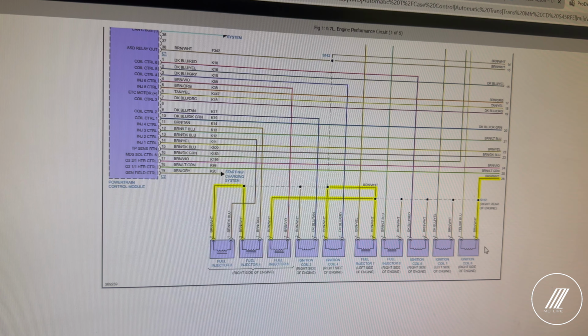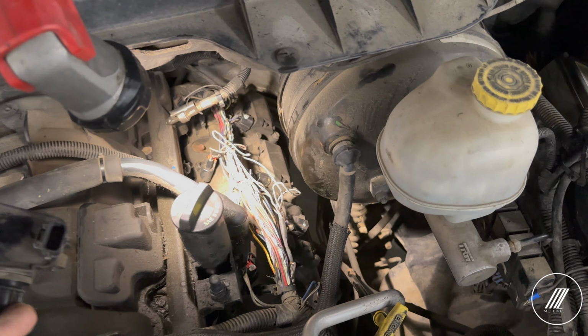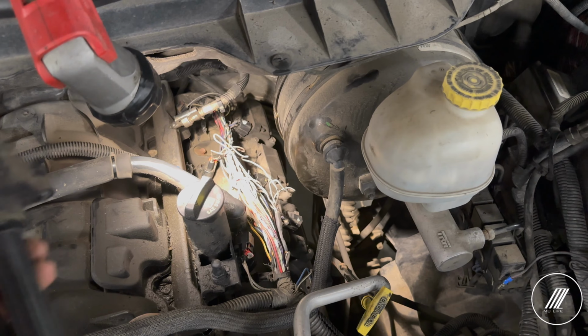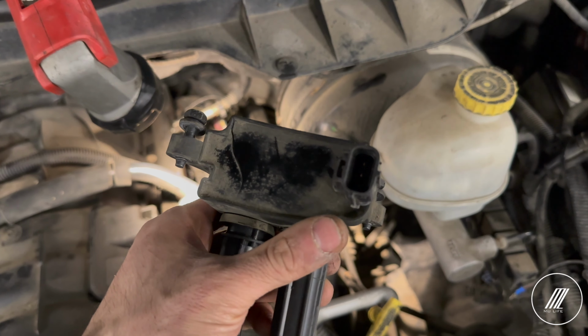So I went ahead and opened up the tape from the harness and visually inspected it, made sure there is no short or wires tied up together or even touching the ground or anything cut. Everything seemed fine. And then I remembered there was a code for cylinder 7 misfire. So I went ahead and pulled up the ignition coil pack, and guess what I found?